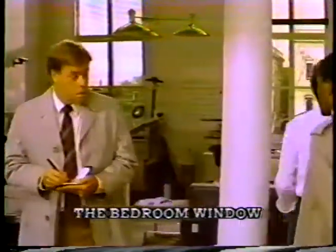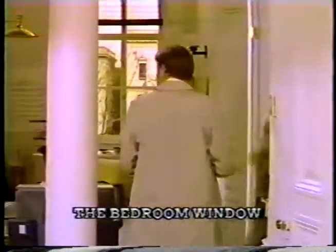In The Bedroom Window, Steve Guttenberg plays a guy who wants to do the right thing and report a crime that takes place outside his apartment. Through a very strange series of plot twists, he winds up as a murder suspect. The police visit Guttenberg, expecting him to describe in detail something he never saw.